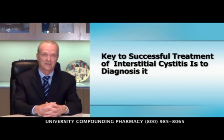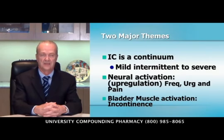What I think, if you want to be successful today in working with interstitial cystitis patients, is you have to recognize that they have the disease. 99% of the patients are misdiagnosed and given traditional diagnoses depending on what specialist they're seeing, such as the urologist versus the gynecologist. You have to remember that IC is a continuum. The classic definition of IC is not different than the earlier or intermittent versions which patients start out with.